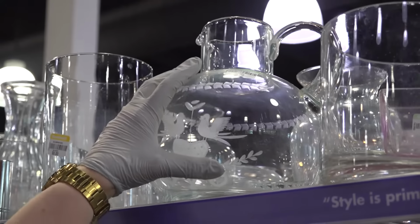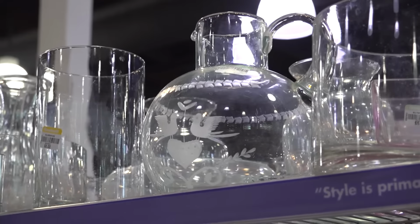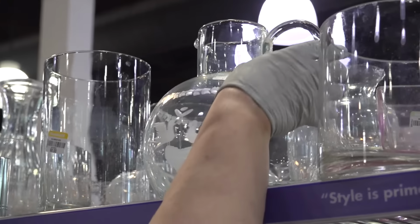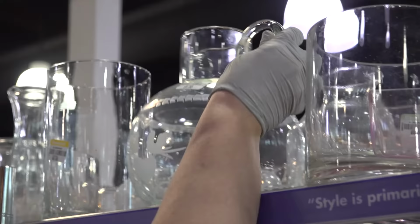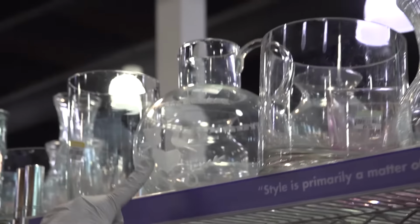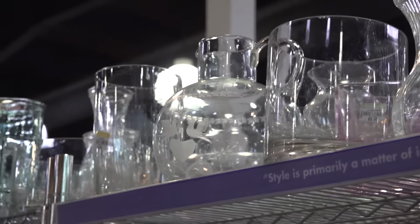So how much do they want for this? I don't see a tag. This is like a project. Oh, there's the tag. Here's the tag right here. $5 for that. Well, it's worth $5. It's worth $15. But I don't think it's the best example of course, etched work.